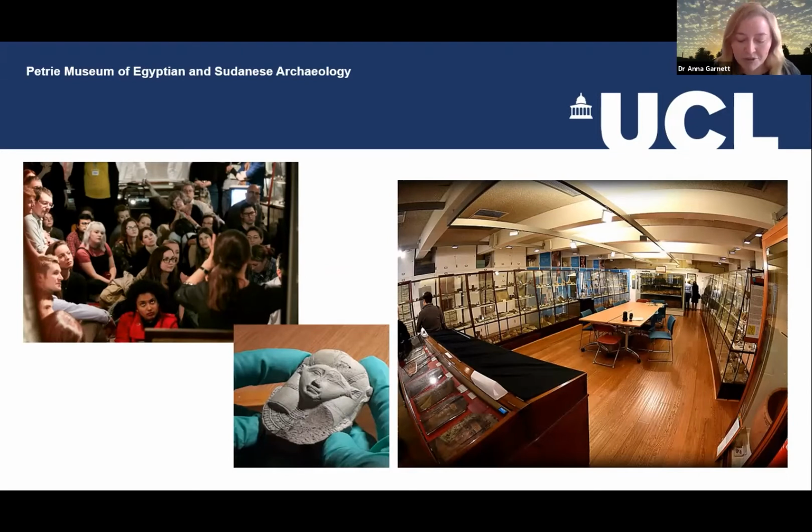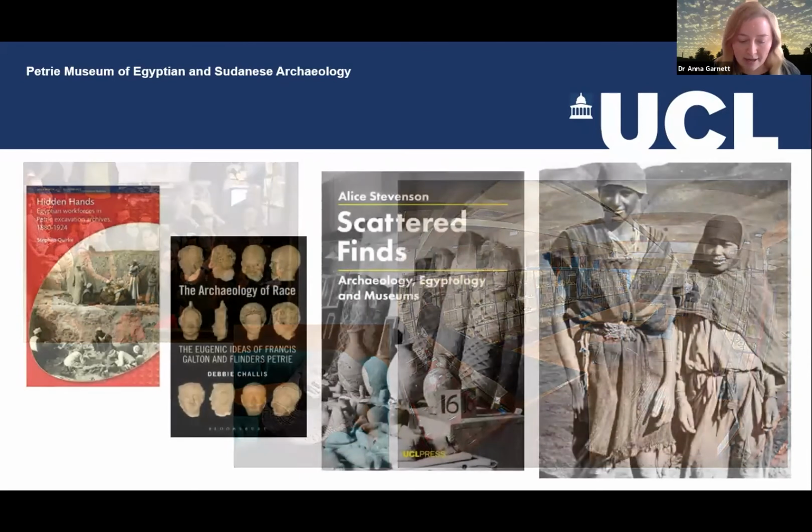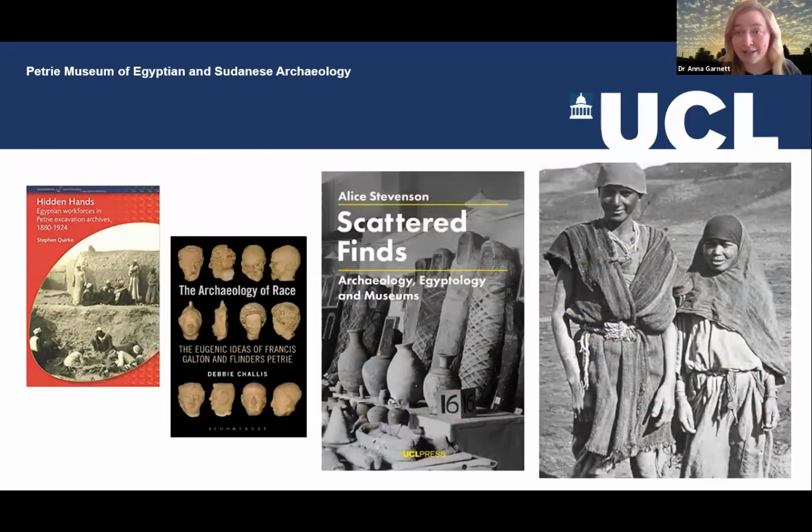So the project that I want to talk about is the redevelopment of our entrance gallery of the Petrie Museum. And this is a very small space. I'll explain some of the physical and intellectual constraints around working in this very, very small entrance gallery space.